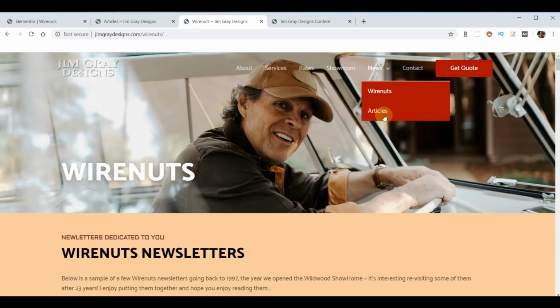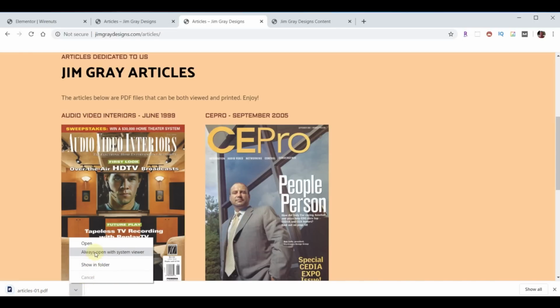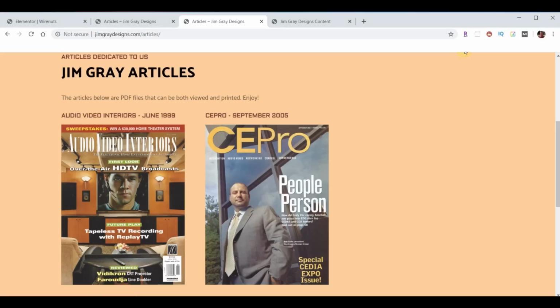And on Jim Gray's site, if we go to articles, we have two articles here. This one has not been added yet. And basically this is a picture that when you click on it, it will download the PDF file. And so there you see it downloading. And then you can open it up and view the article. Well, this is just an example of how you could have PDFs built into your site.